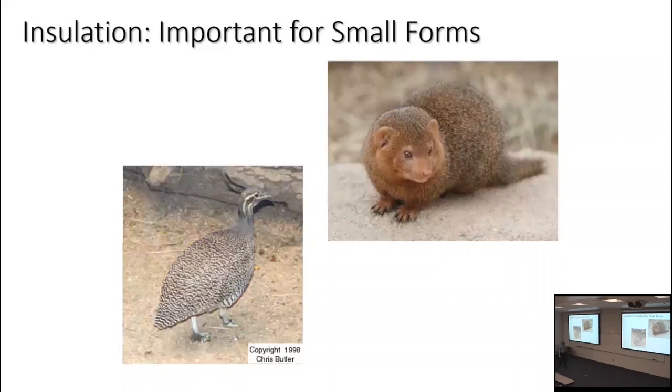Not coincidentally, small-bodied organisms with high metabolic rates evolved insulation. So we have feathers in modern birds, we have fur in mammals. For that matter, we have fur in metabolically active insects. Think about bees. Think about butterflies and moths, especially. They're furry. It helps keep the heat in the body.